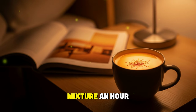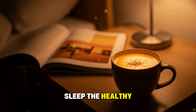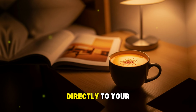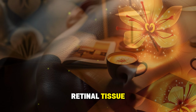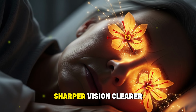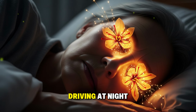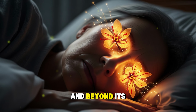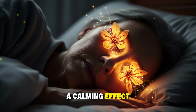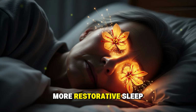Drink this soothing mixture an hour before bed and while you sleep. The healthy fat in the milk helps deliver the saffron's active compounds directly to your retinal tissue. Many people notice improvements within just a few weeks: sharper vision, clearer colors, and less strain when reading or driving at night. And beyond its impact on your eyes, saffron also has a calming effect, helping you relax and drift into deeper, more restorative sleep.